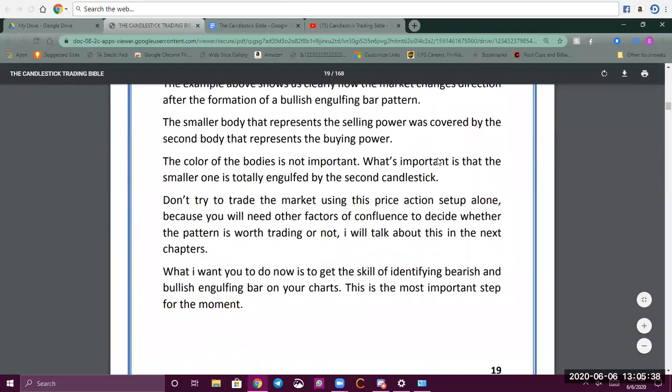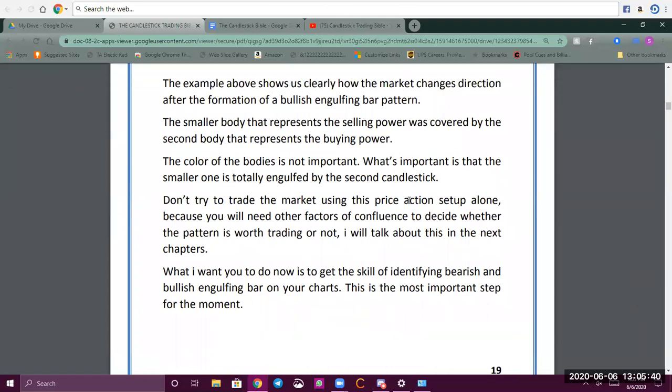Don't try to trade the market using this price action setup alone. We never use one confirmation. We always want multiple confirmations, at least 3.